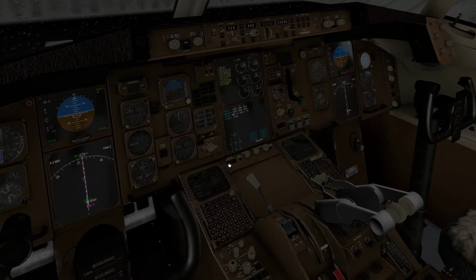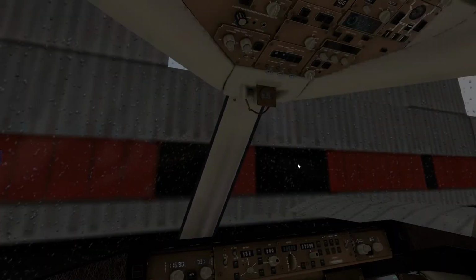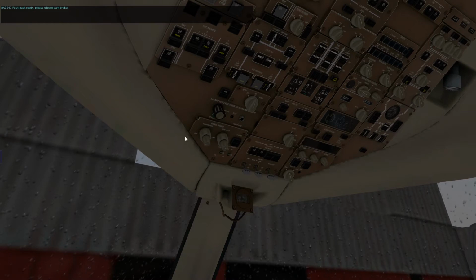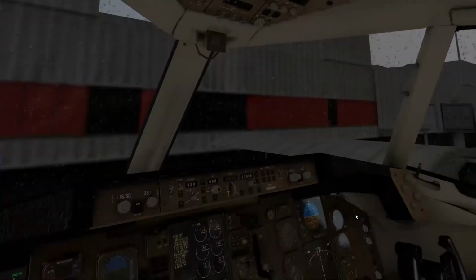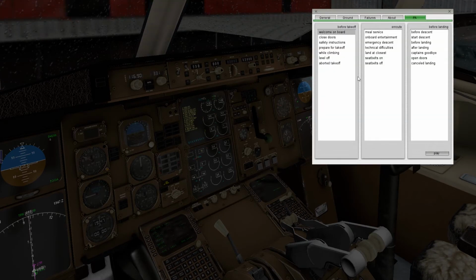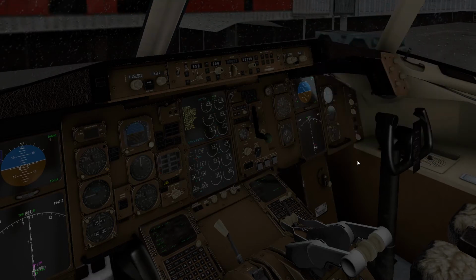Weather sounds nasty. Take the beacon light. Pushback ready. Please release our brakes. Lose packs for now. And we will start number 2. We'll have this silly guy do his safety briefing, otherwise he will fuss at me.